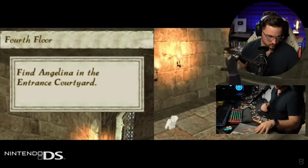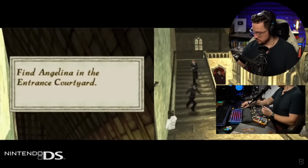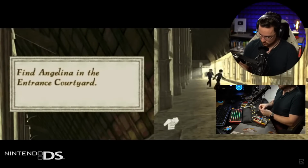The DS and GBA versions, which were developed by Visual Impact, scored poorly as well, as did the PSP version, which was developed by Rebellion Developments. And for the first time in the series, a mobile version was released by EA Mobile.